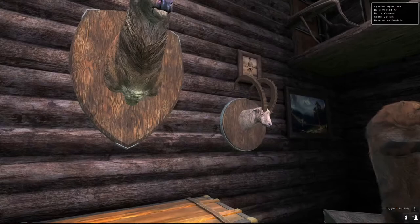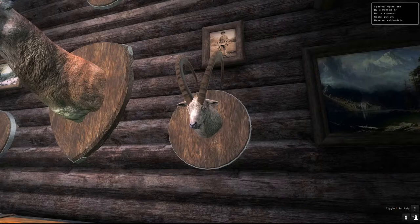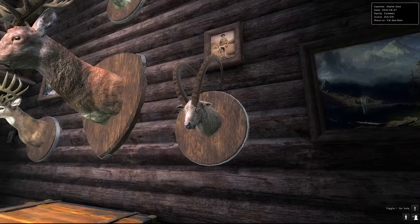And then over here on this plaque is where we have our 254 scoring one, which I could get on there. There we go. Wait. There we go. 254.515. Very, very awesome Ibex. Absolutely love how this guy looks. He is just really big, and I love his curl.